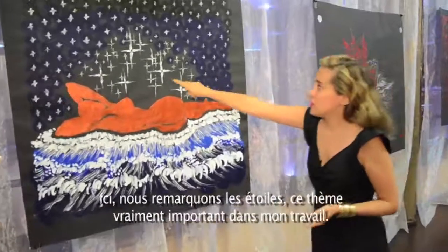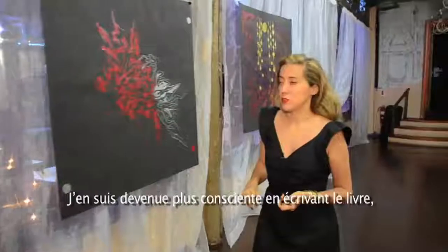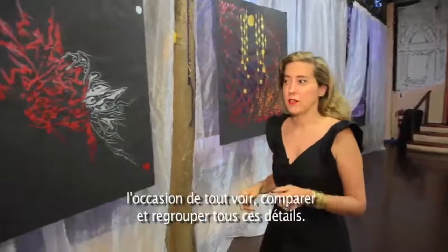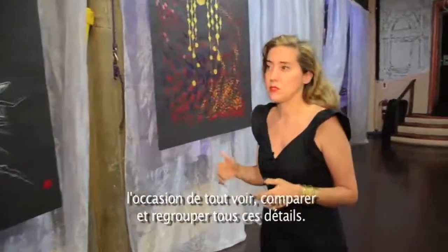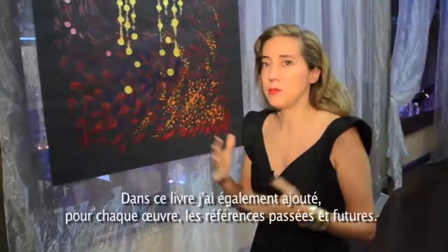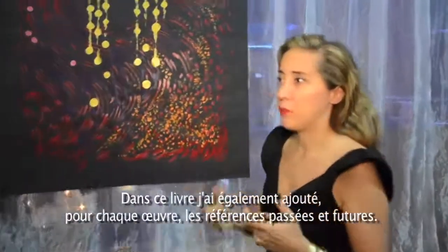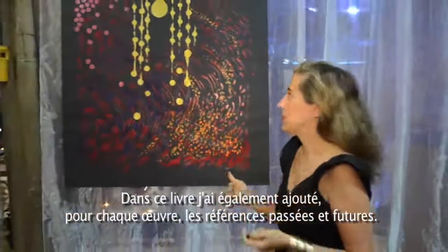Stars, here we notice the stars. The star is really a very strong theme in my work, and I became more aware of those themes when I put the book together, because that was the occasion to see all these pieces compared to each other. And in the book I also put past references, new references.